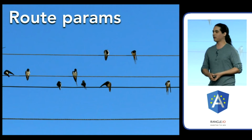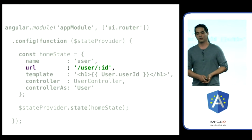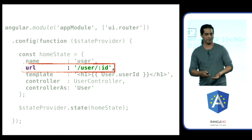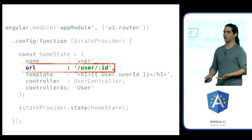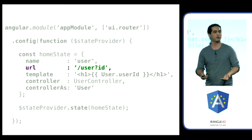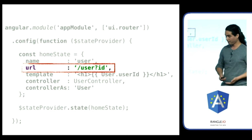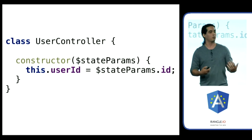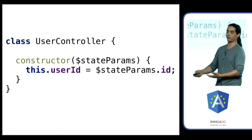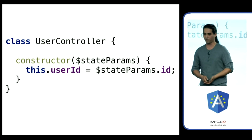Let's talk about parameters, a very important and basic feature. We are familiar with this syntax. In UI Router, in the URL, we can define a route parameter. And if we've got a query parameter, we need to predefine it. When we want to consume it in our controller, we inject the state params, and we've got access to those params. So pretty straightforward.